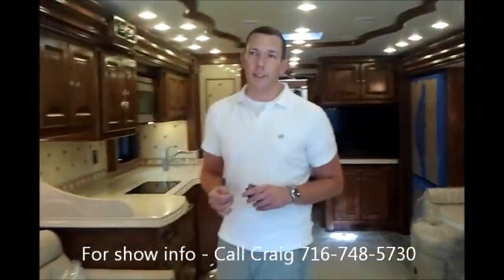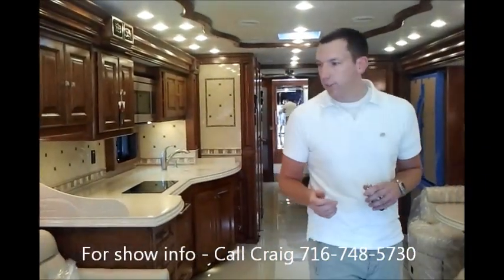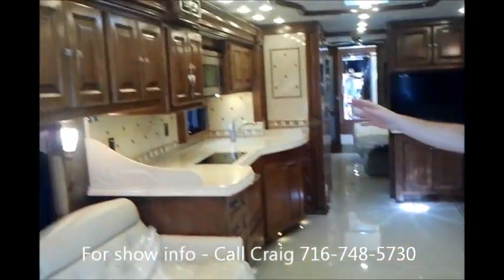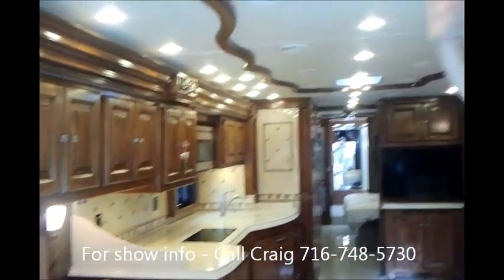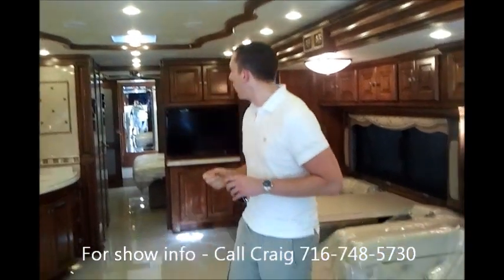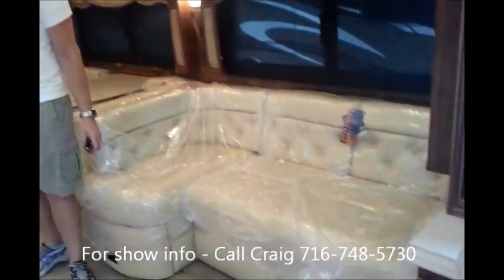There are some really great interior changes on the bus this year. They've upgraded the floor, and there are some new accents in the kitchen. All the new lighting is LED now, which gives off less heat. It's a nice, bright, clean, white light, and the coach just looks fantastic.